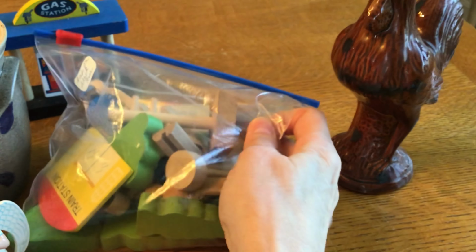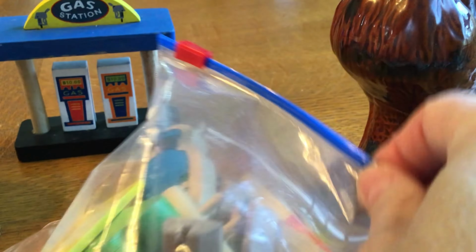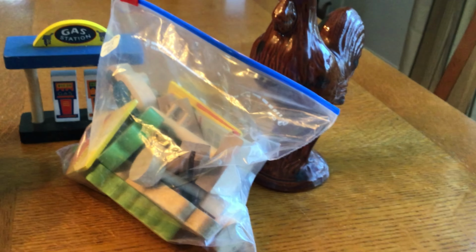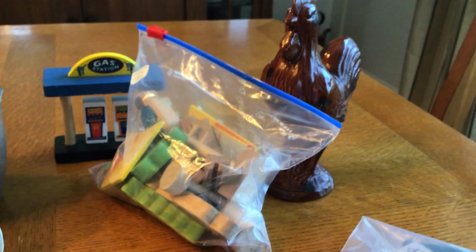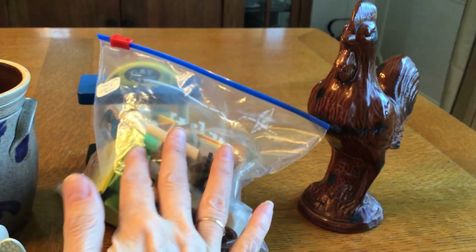as a lot. And then I have the Brio and Thomas figures. There's a gas station that is probably Thomas, and there's little figurines in here that are Thomas. So that is a nice lot. And so I basically got the train pieces for $6.50, and I'm splitting them into 2 lots. So this should be about $20, and this should be about $15.